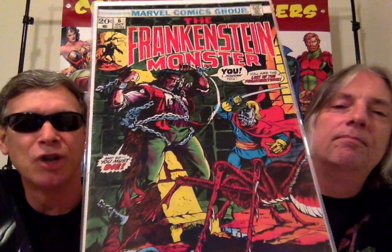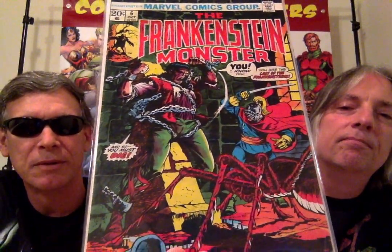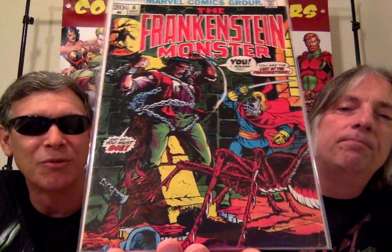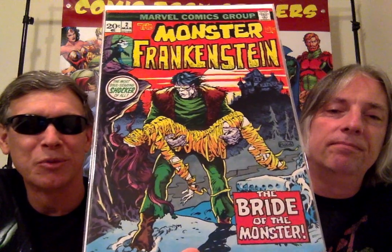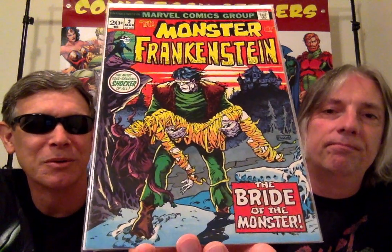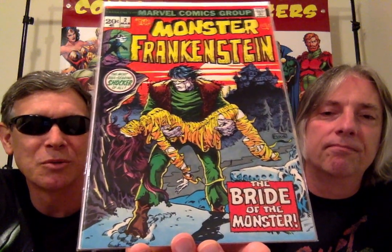Frankenstein. This is a John Romita cover, I believe. But this is, again, with the monster chained up, breaking out. Got to get out of his bonds. That is a killer Mike Ploog cover. Love it. If you're going to talk about the Bride of Frankenstein, here you go. Awesome, awesome cover.